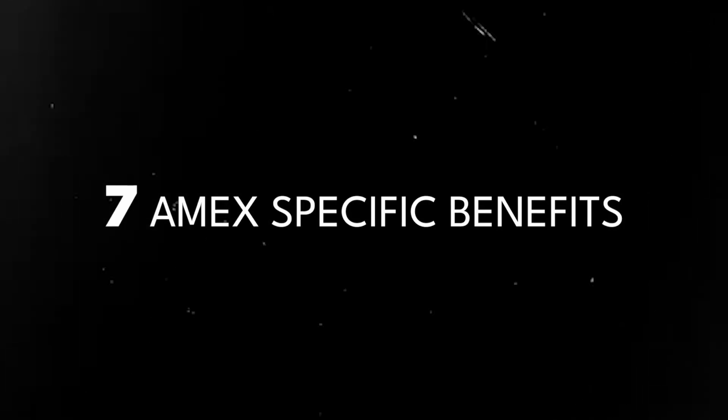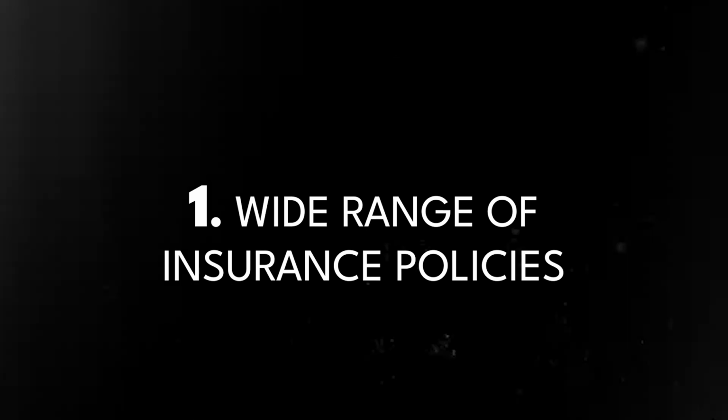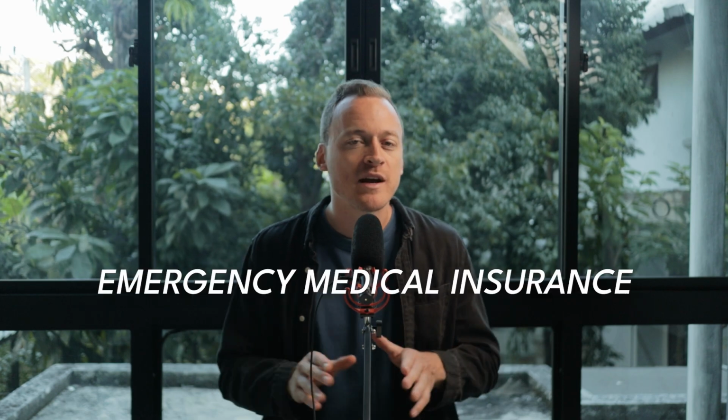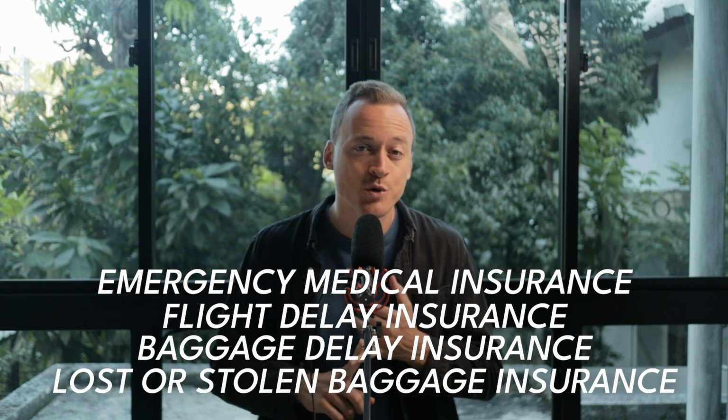Now, thinking about a few ways that the two cards are similar, let's just take a moment to talk about 7 Amex specific benefits that you get with both cards, starting with a wide range of insurance policies. I won't go into all the details here, but you get emergency medical insurance, flight delay insurance, baggage delay insurance, lost or stolen baggage insurance, and a bunch of other forms of protection with your Gold and Cobalt cards.